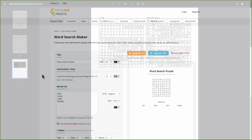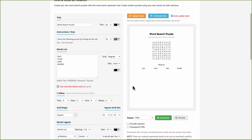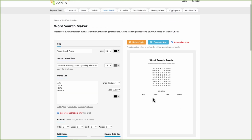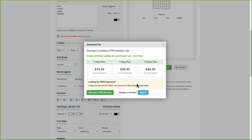Another one that I don't have access to is Two Line Prints Word Search Maker, but you can actually see here, you can download these inside of letter size PDF, A4 PDF, PNG, as well as the solution. If you were to want to buy this, you can click download. It'll download a preview, and you can see the prices here.